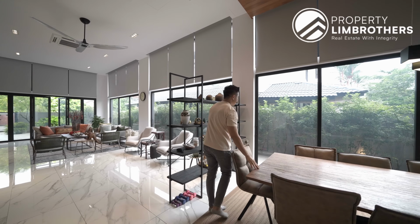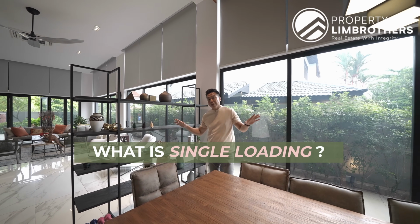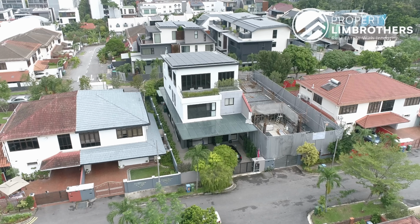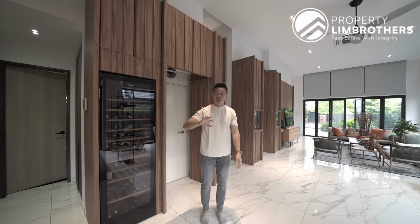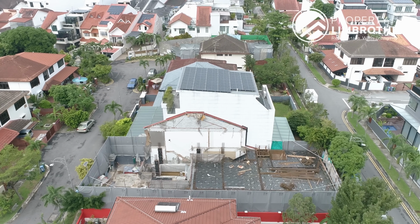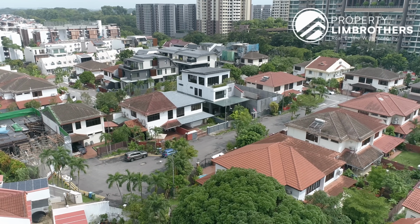Just now, I talked about the fact that this home is single loading. What does single loading mean? Traditionally, for most landed homes, when you head towards your backyard, your kitchen is sticking with your neighbor's backyard and kitchen as well. Now there's a small slip road behind this house, and only this entire road along Seletar Hills Drive enjoys this key feature.